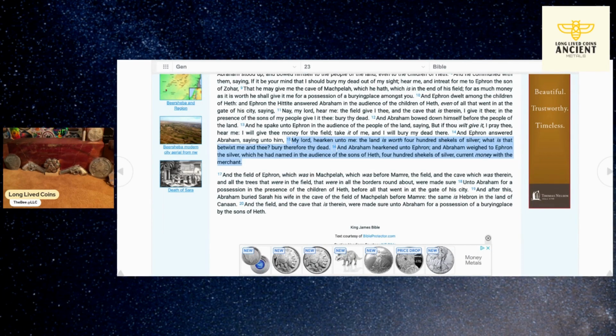So they're looking for the value. "What is that betwixt me and thee? Bury therefore thy dead." And Abraham hearkened unto Ephron, and Abraham weighed to Ephron the silver which he had named in the audience of the sons of Heth, 400 shekels of silver, current money with the merchant. Money is italicized there. It's not in the original, but it's obviously the meaning there. He weighs out an amount of silver for the merchant to buy the land to bury his wife in. So that's the first mention of money, and silver's already being used as money.